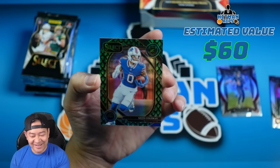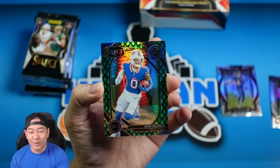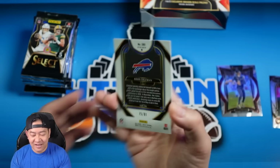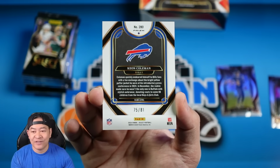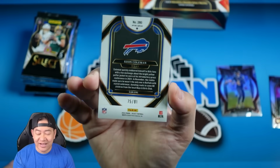I feel like the color is the same as last year. I feel like the Dragon Scales got a little bit bigger on the design. It doesn't look bad. Looks good. And that is 75 of 81 on the Keon Coleman. We'll take that. That is the base Dragon Scales. Dragon Scales 75 of 81.